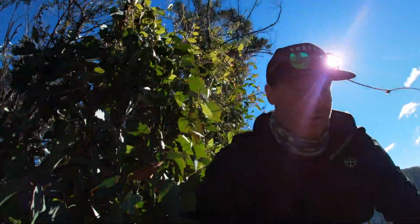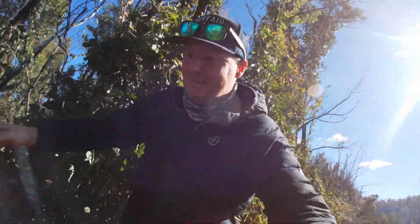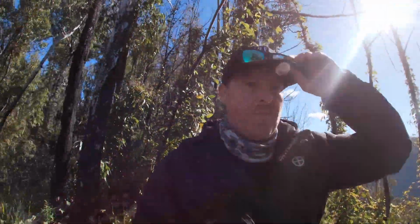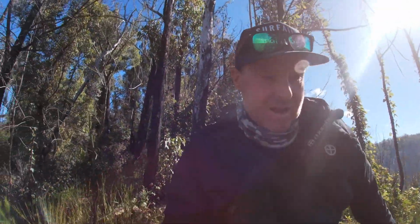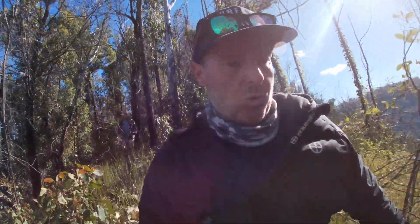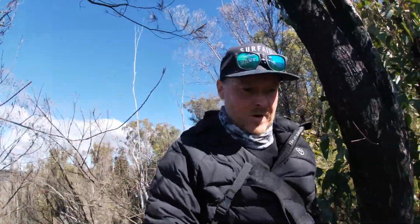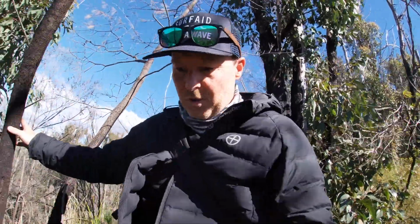Oh, dude. I'm literally within 10 meters of Moses Rock. But the track's so overgrown. We're just pushing through vines. Don't know the last time anyone would have been out here. We're following some directions off a blog post we found.